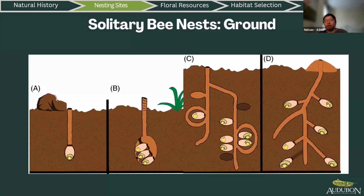This is an interesting image, and it gives you an idea of the diversity in ground nesting bee dens and how they lay their eggs. On A, the female digs one tunnel, provisions some pollen, she's collecting pollen, lays an egg, closes it up, and leaves. That's the parental care. Sometimes, like on B, they put multiples in one, and they're going to be at different life stages. You can see there are different sizes.